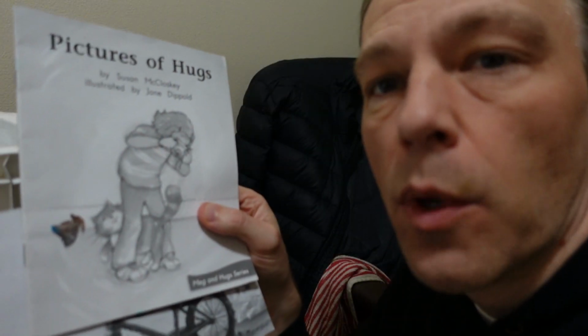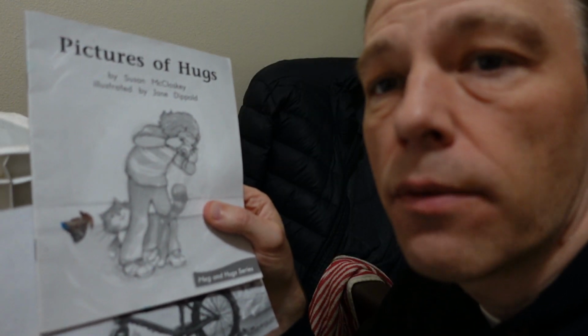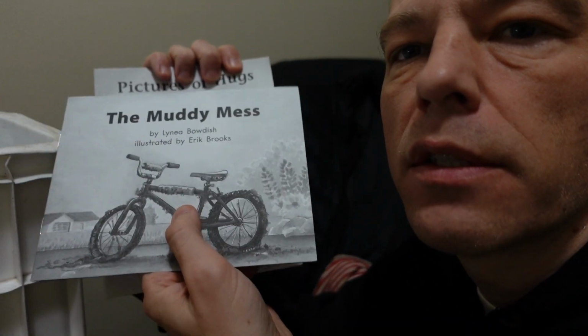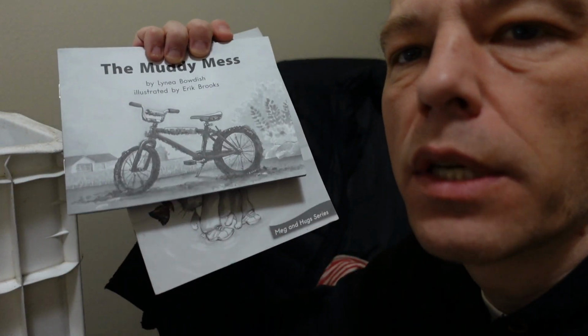In terms of listable merchandise, there wasn't really anything. There was no gift cards. All I found were these two books. Probably add this to the children book lot. A couple nice books here that you can read to kids.